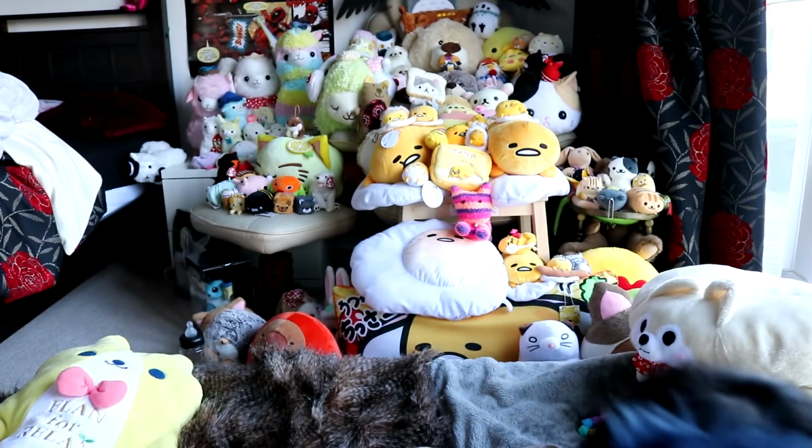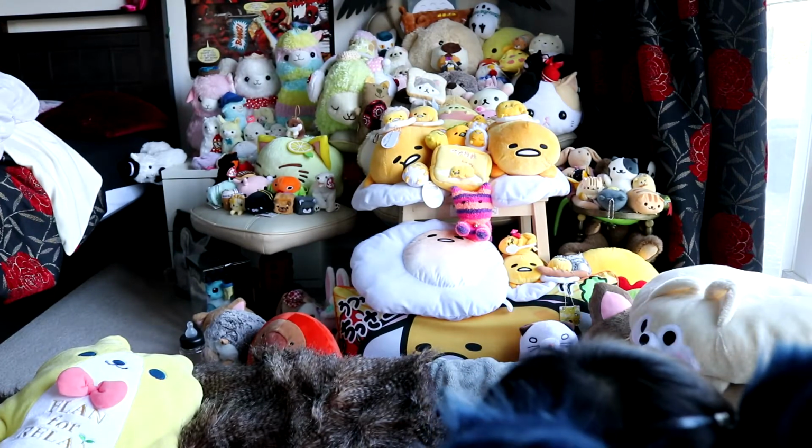I know the lighting isn't too great, it doesn't like the light from that way. Maybe I should just tilt the camera more. Let's try that. Oh no, everything's falling off my thing. Bear with me guys. Oh, it's a little bit better. Now you can see my messy bed.